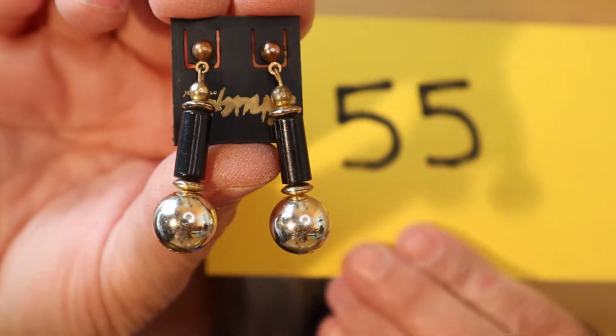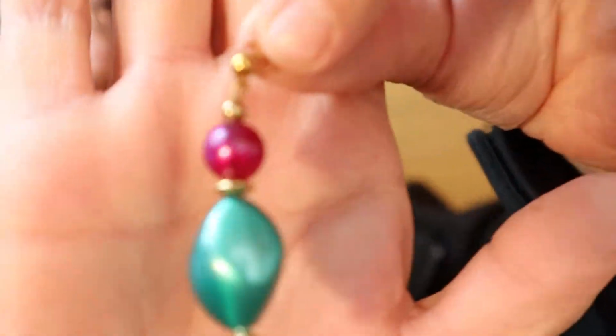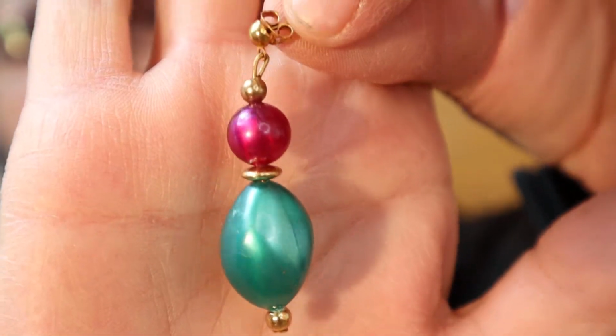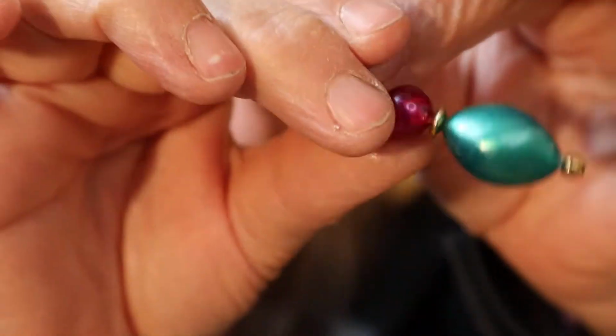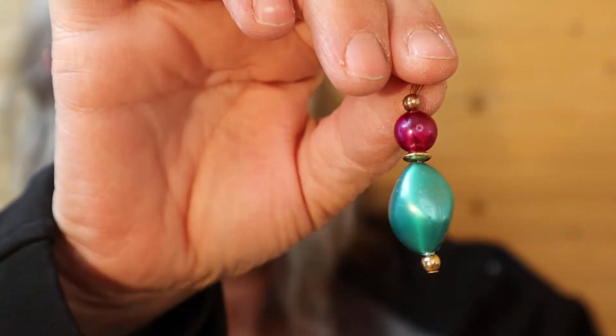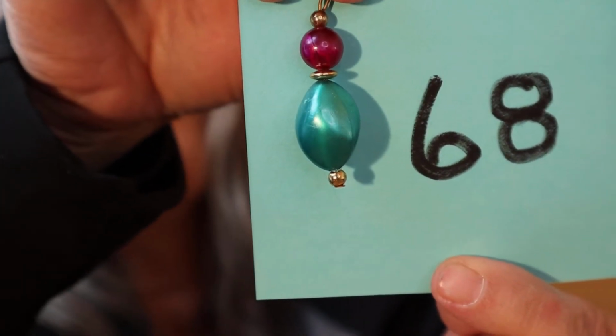$2, number 55. I like this green with the pink. It's like a cranberry color, gold tone background. Very pretty. $2. Number 68.